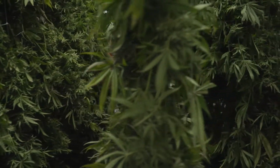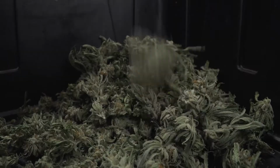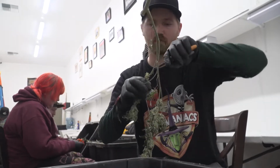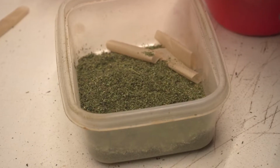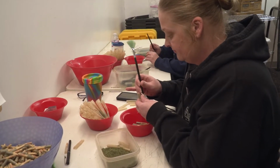Then we take them down and we buck them. Then we take that and we trim them. Look at that. This is beautiful. Anthony, nice job, buddy. He has 15 people on payroll, growing, trimming, packaging, and here, hand packing it for smoking. This is a handcrafted boutique place.